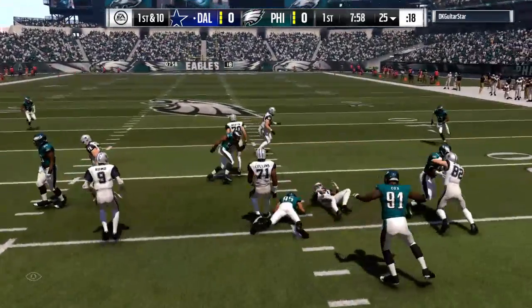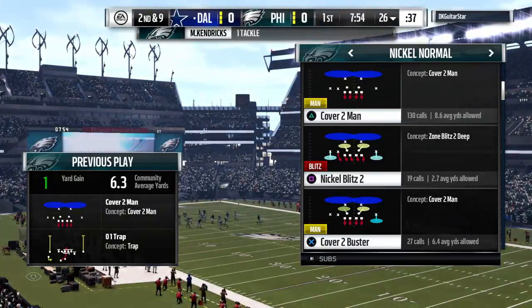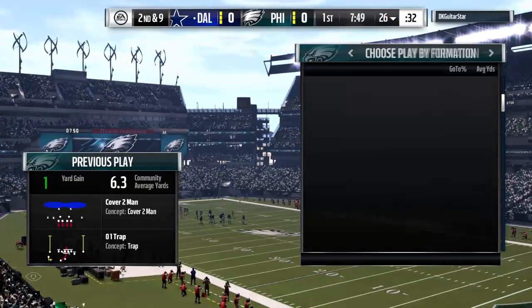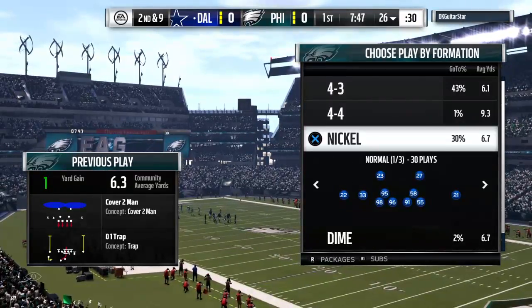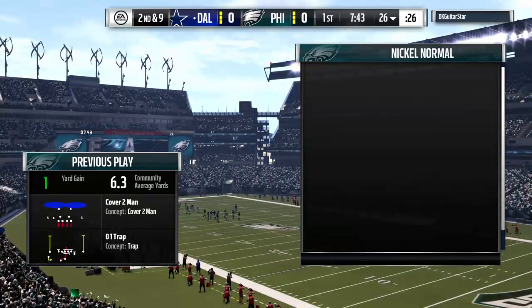Now the first carry for Ezekiel Elliott. Just a yard on the first down carry, so it's 2nd and 9. This offensive unit today, they're going to need depth. A full combo plate. Size, speed, toughness, not to mention incredible aggressiveness going and getting the football.